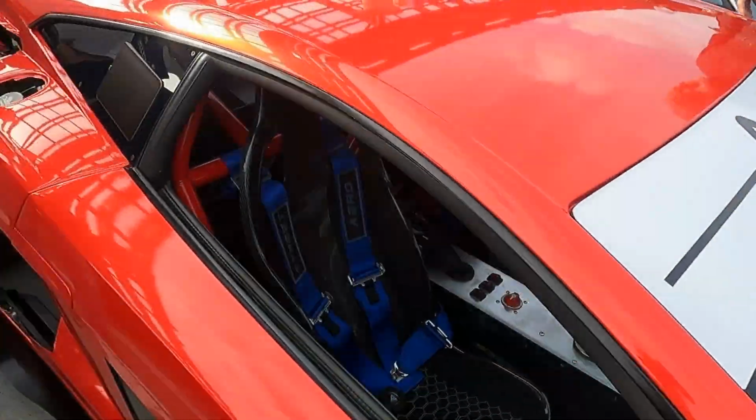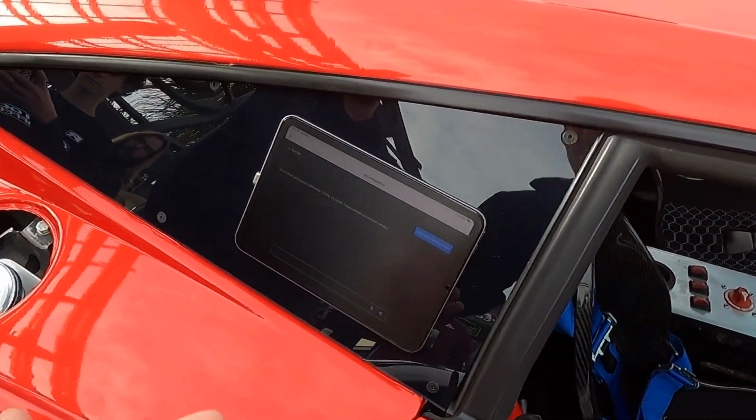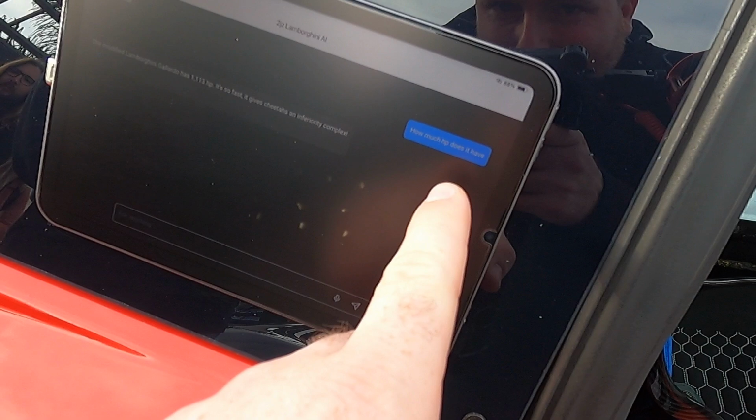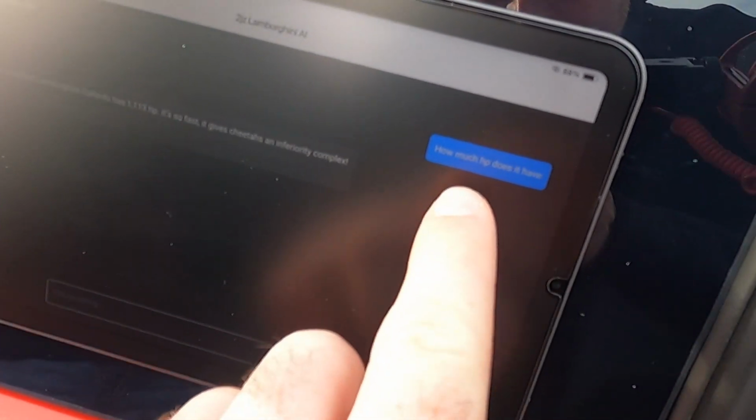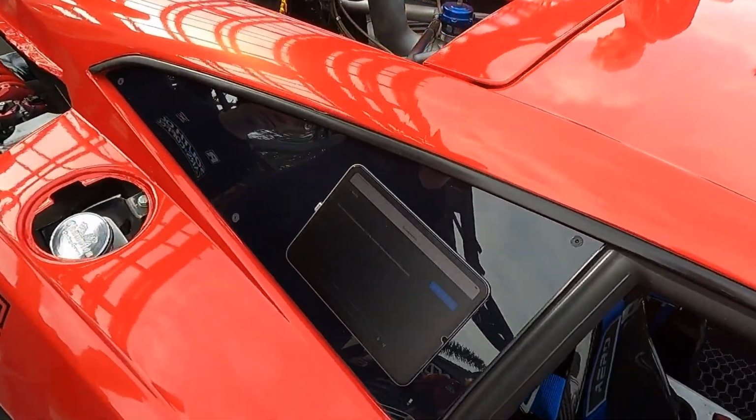Awesome. So as we were coming around on the side, it actually has a generative AI model built into the car. Ona was just showing me, you can ask it questions and it knows what it says. How much horsepower does it have in it? It spits out an answer. I think this is the first time that I've ever seen this on the side of a car.